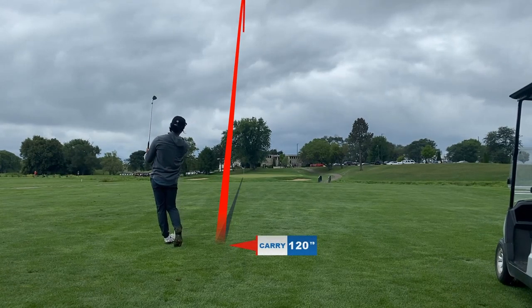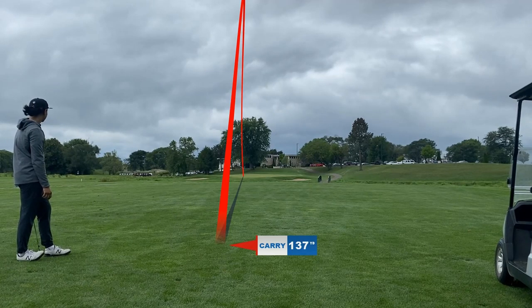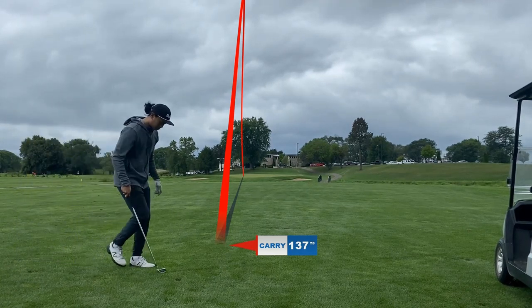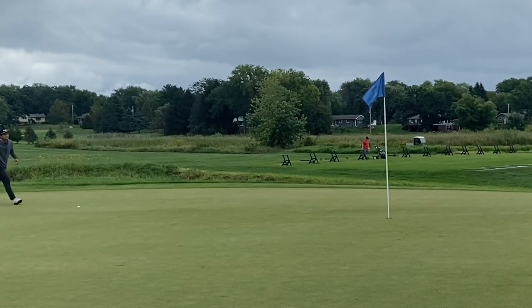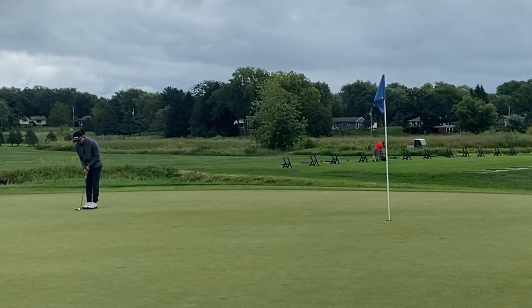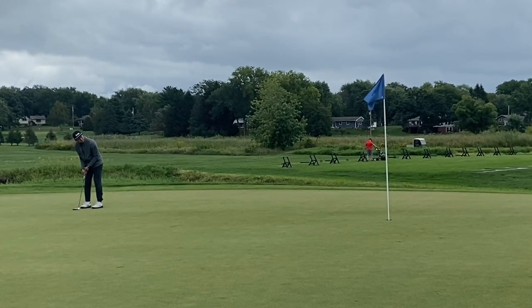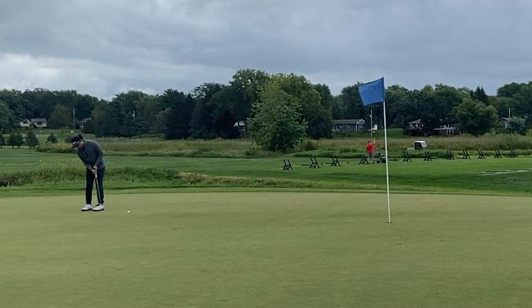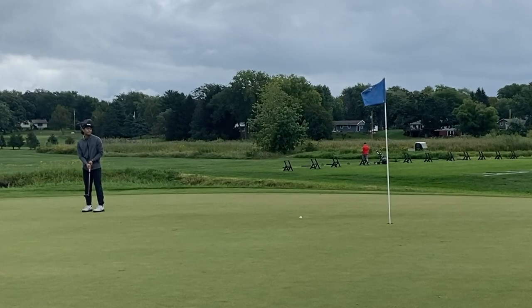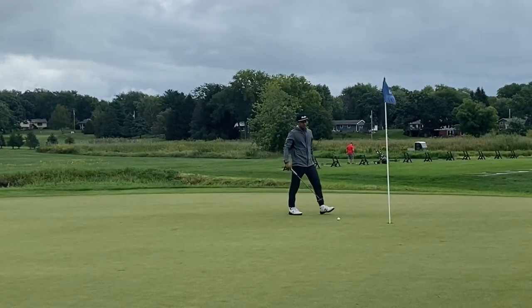Caught it clean. Baby draw, but it was right on the flag, so it did roll up a tiny bit, but it was a lot shorter than I was hoping for. So this, another long birdie putt to bring us to 5 over. Can you guess? Of course, left it short.